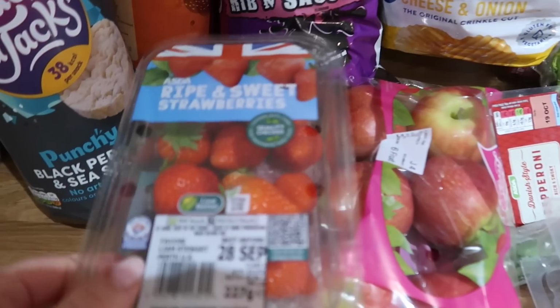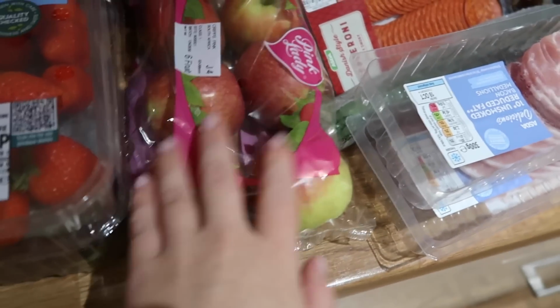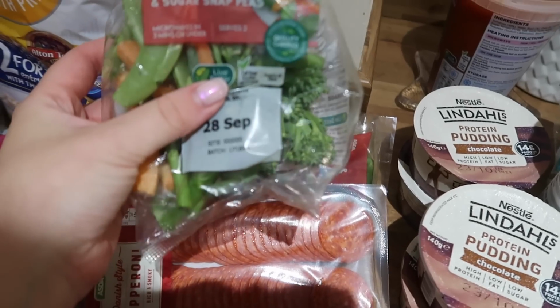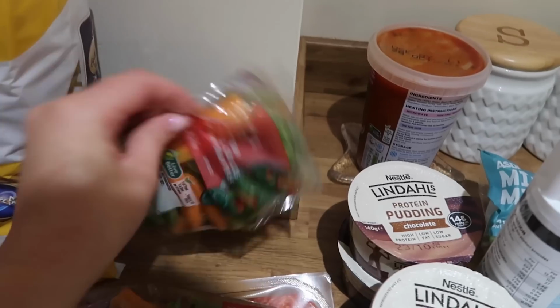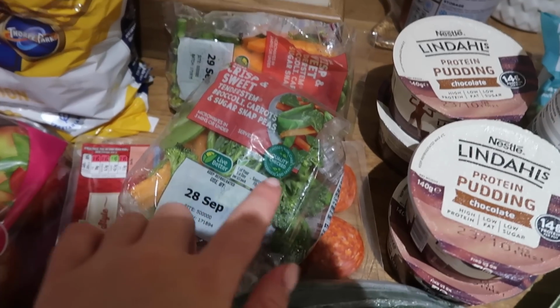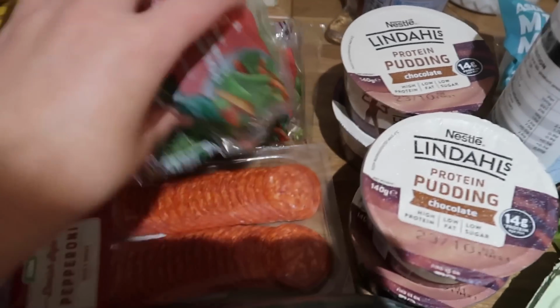I then picked up some fruit, so I got some strawberries, I got some grapes, and I got some Pink Lady apples. I then just got a couple of packs of this little veg, because I tend to have these a lot for my tea. So you just get 10 of them, broccoli, carrots, and sugar snap peas. I think they're both the same. I think this is a substitute, because I ordered the broccoli, little corn cobs and something else, so that's absolutely fine.